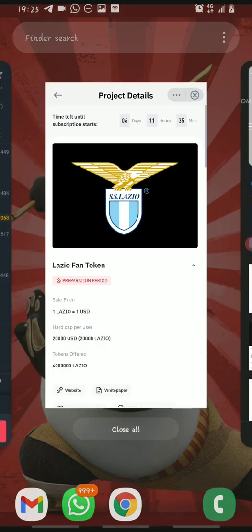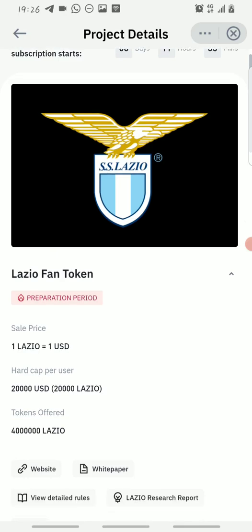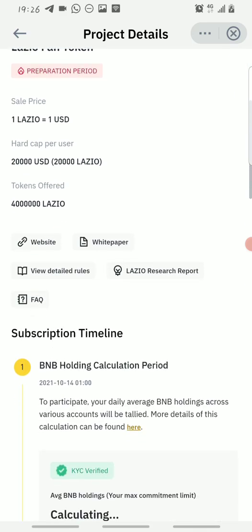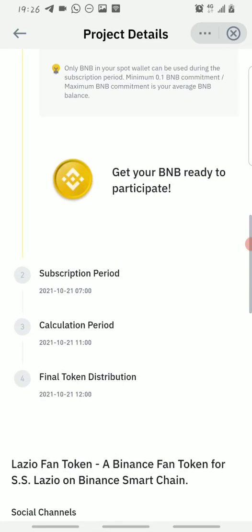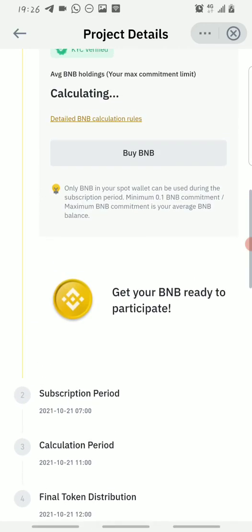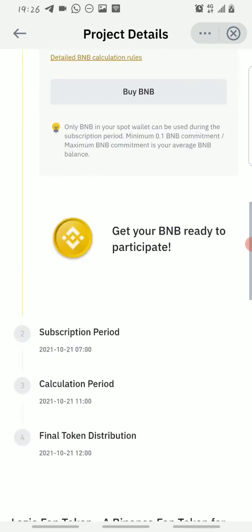Okay, so let's get back to what we were discussing. Lazio fan token, like I mentioned before, we have only about 6 days, 11 hours and 33 minutes before the subscription is live. Basically, there are 3 steps before the final token distribution time on the launchpad, and this all happens on the same day.